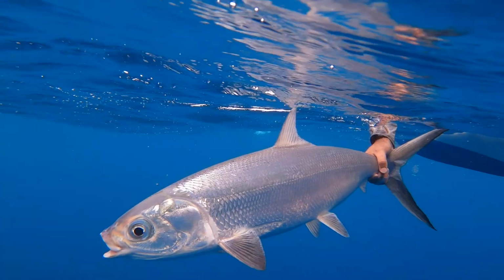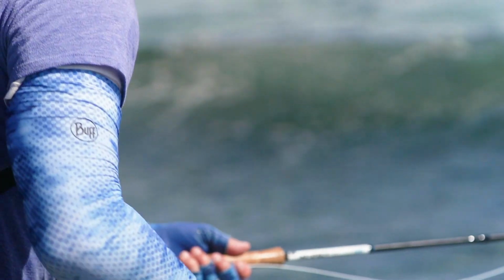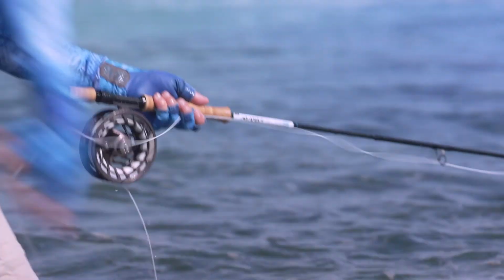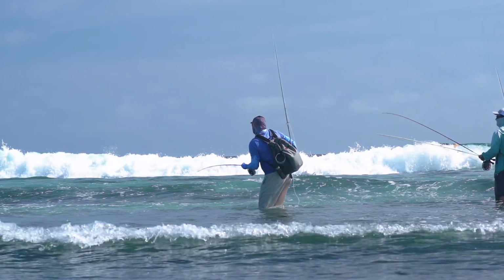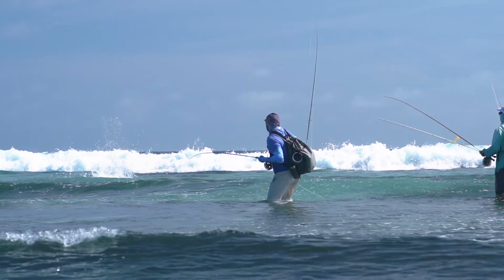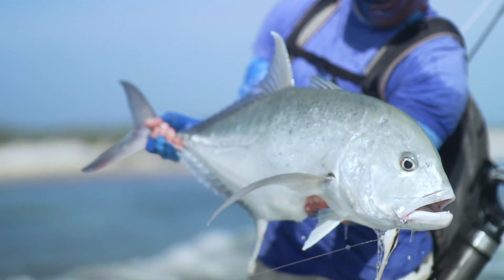And that first day we went out with our guide Matt and we just saw this little flash. A GT was destroying some baitfish, and I made a cast right in there, strip, and just out of nowhere this GT just comes and destroys my fly. Stripping into that and coming tight on that fish and feeling how powerful it was, insane.